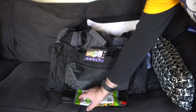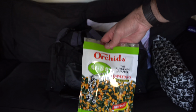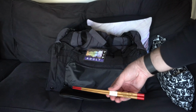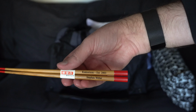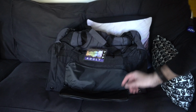We have seaweed bits. The personalized chopsticks. Because one of the questions this year was, what did you want for a personalized gift? So we got my name on there. Now I have more chopsticks.